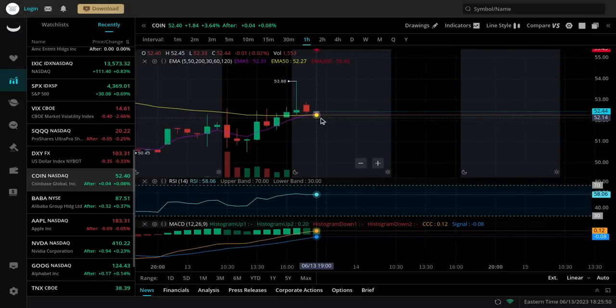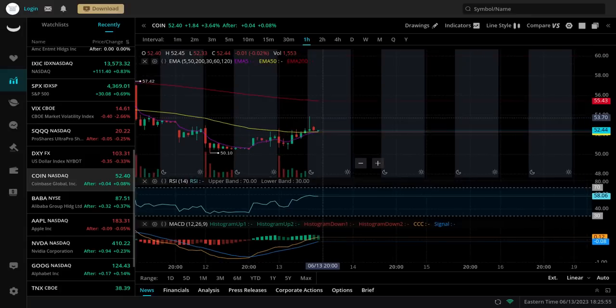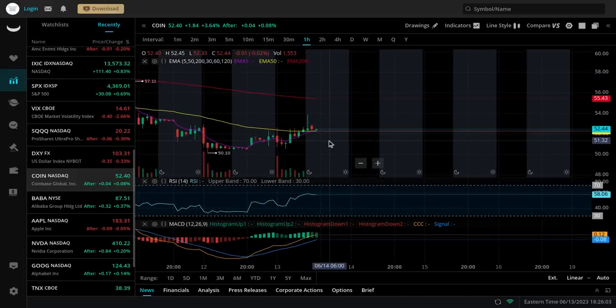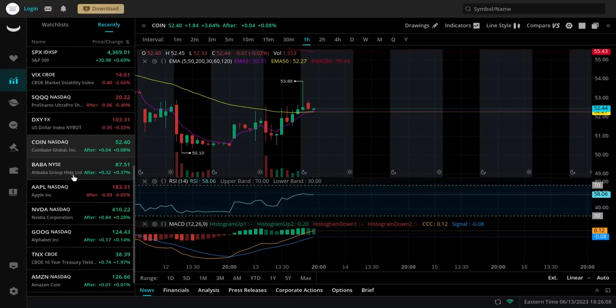For Coinbase, if this thing truly sees the Fed pause, Coinbase has the potential to retest the 200 EMA and get closer to the mid 50s. If not, it could even get to this higher level at like 57. If the Fed rug pulls us, it's going to come down to 50 and break below that. We can see the mid 40s.